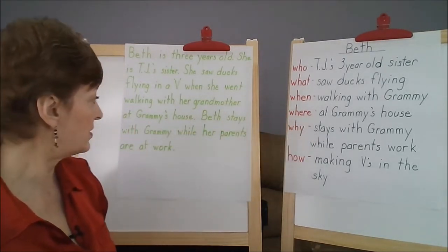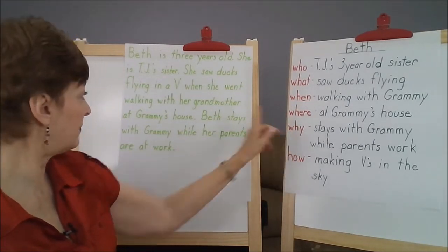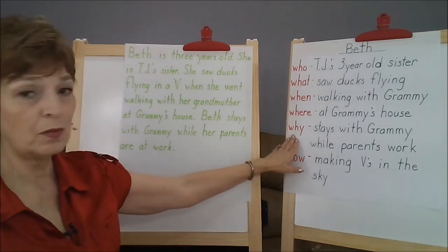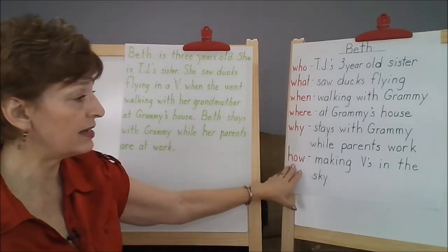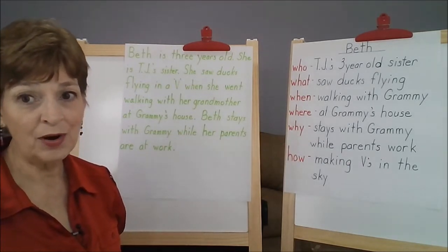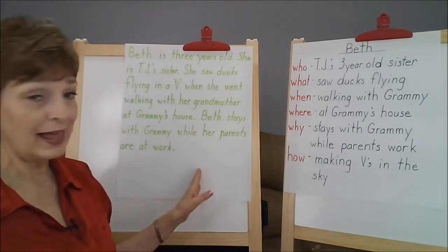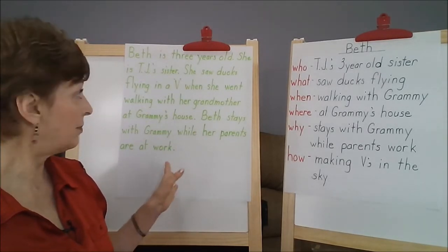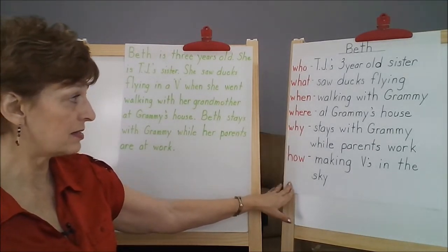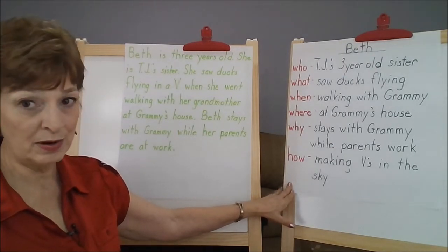This and this we've used. Here. Oh, and this one here, not the Y yet. Beth stays with Grammy while her parents work. The Y is taken care of. All 6 of these items were worked into this paragraph from your non-reader or early elementary school student. And at that level, this is an excellent paragraph. Your child has incorporated all 6 pieces of information, and it makes very much sense.